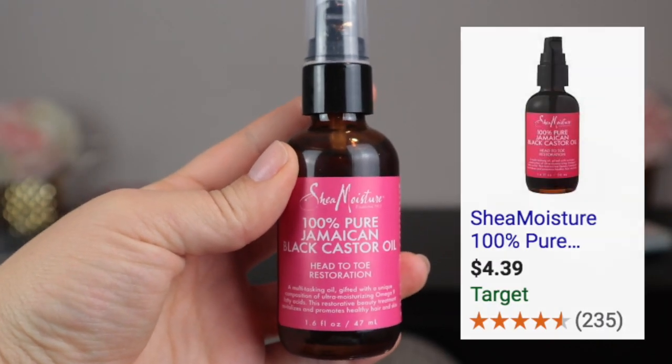As an added bonus, I've lately been really enjoying this Shea Moisture 100% pure Jamaican black castor oil. This really helps your hair grow, so I put this on my eyebrows. There's a little bit of sparseness here, so I just like to add a little something to get it going again, and you can also put it on your eyelashes. I'm just going to add some. It's really thick, you guys.